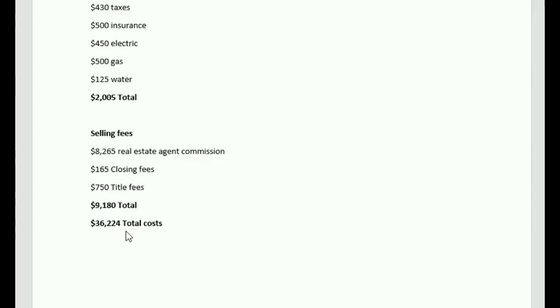$36,224 in total costs. So this is actually a very cheap flip compared to a lot of the properties. The repairs were cheap. We sold it very quickly, which helps keep your financing costs and carrying costs down, and it worked out pretty well, even though we had one contract fall apart and had to put it back on the market. So here you can see sold for $275,500, bought for $201,000, total cost $36,224, and we ended up making $38,276 on this property. So great flip. Love to make that much money, especially on an easy flip that didn't take that much work.